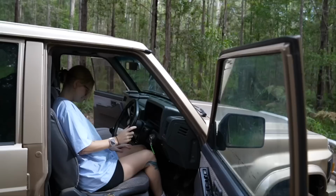Back the next day and we brought the big GQ bus out of the bush for its first drive. So first bush drive, and Demi's going to have a little go at trying to drive this manual. This thing definitely sounds like a tractor once you get it out of the bush. Give it a little rev and let's listen to the big 4.2.